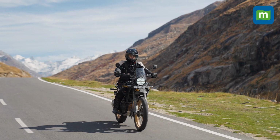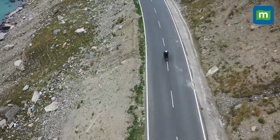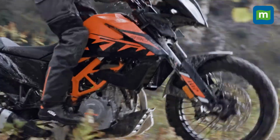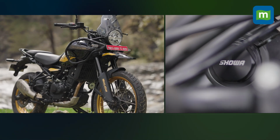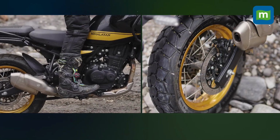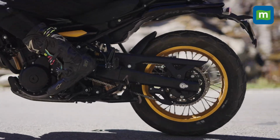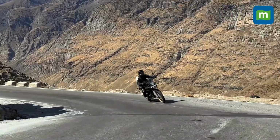With more bottom-end torque and a bigger front end, the Himalayan 450 is now ready to take on competition offered by the likes of the KTM Duke 390 Adventure. It's also got 200mm inverted front forks and a wider 140/80 rear section tire, and that allows it to hug the tarmac more effectively and make it more comfortable to ride on long distances.